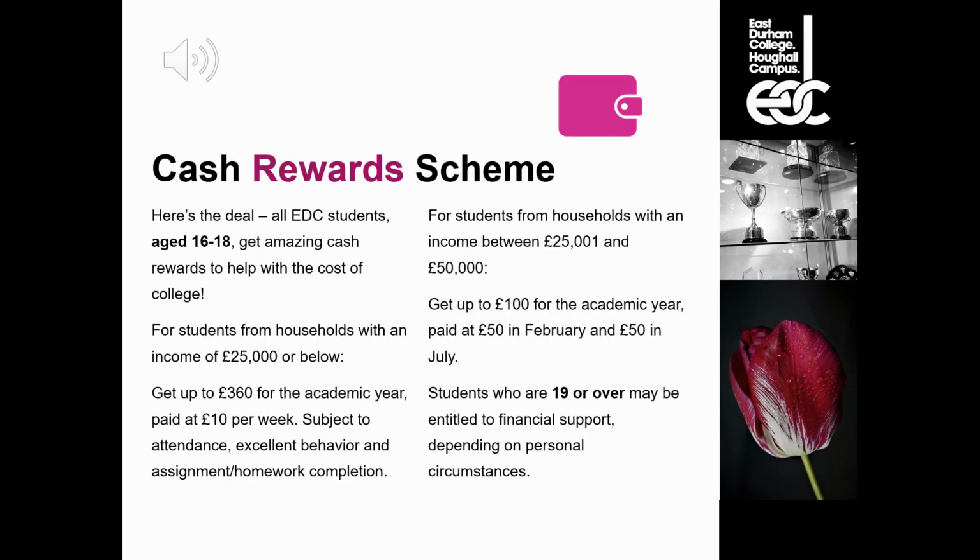So just a little bit about our cash reward scheme. If aged between 16 and 18 and you're an East Durham College student, you can get lots of cash rewards to help with the cost of college. So depending on your household income, you could get money for the academic year paid weekly, which is subject to attendance, behaviour and assignment completion. Okay, for students who are 19 and over, you may be entitled to financial support depending on your personal circumstances.